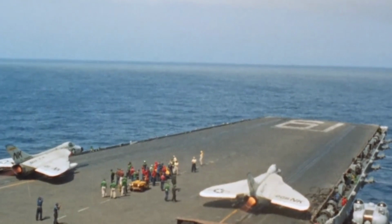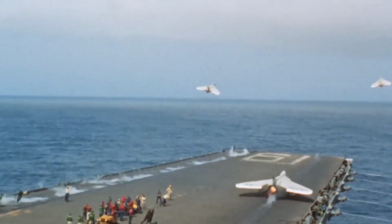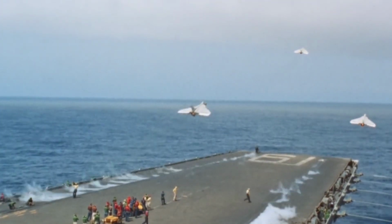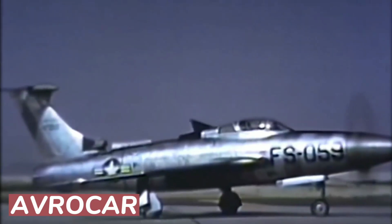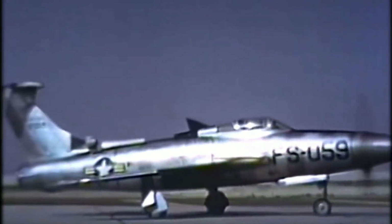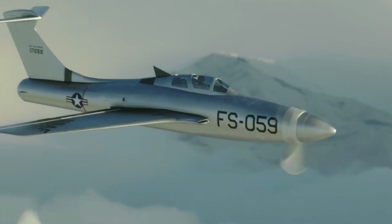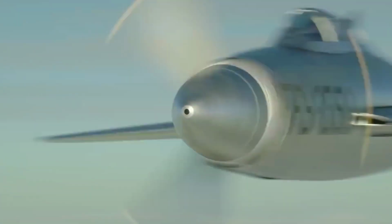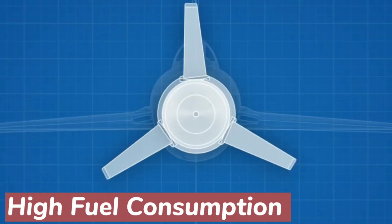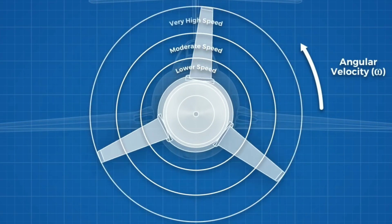Despite these challenges, the team made great progress on the project, and by the early 1960s, they had built a small-scale prototype of the flying saucer. The prototype was known as the Avrocar, and it was a small, disc-shaped aircraft that was powered by a single jet engine. The Avrocar was designed to fly at low altitudes, and it was intended to be used as a ground attack aircraft. However, the aircraft suffered from a number of problems, including poor stability, low thrust, and high fuel consumption. As a result, the project was eventually cancelled, and the Avrocar never entered production.